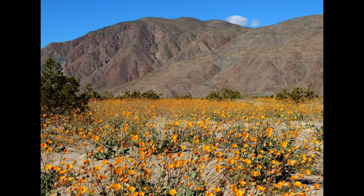Isn't that amazing? It's a desert. You don't think anything can live there, and yet you've got all these flowers, and people jump up and say, oh, look, it's the California poppy. And it's not. This is not a California poppy. This is a desert sunflower. And there were tons of them.